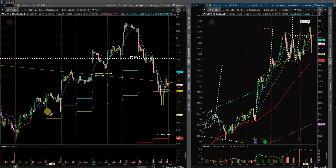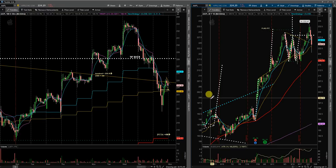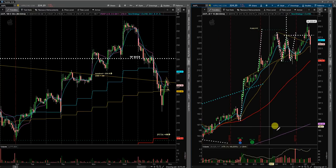As I said in my last video, you never know when Buffett's going to come out and say, oh, we doubled our stake in Apple again. That could push this chart up to $300 a share. Who knows? I'm just saying hypothetically. There's no guarantee it's going to happen, but it's happened twice. The last two earnings, Buffett's come out and said that. So it's potentially possible he does that again.